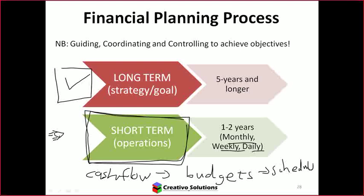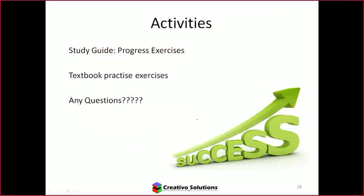So what must we do each day or every week or every month in order to get that final objective or strategy for the business? That's pretty much what the course is going to focus on. It's very much focused on short-term actions, things that we can do today that will affect long-term reward or goal. Make sense? Yes.